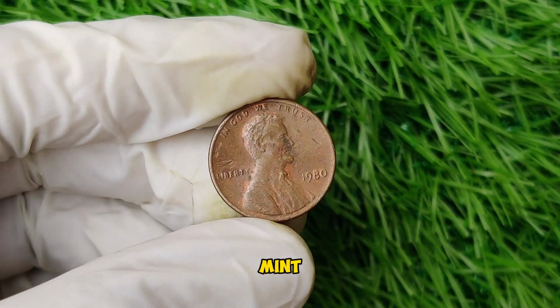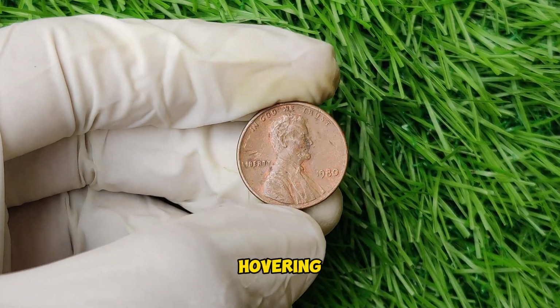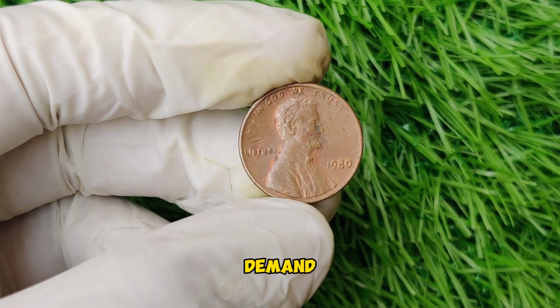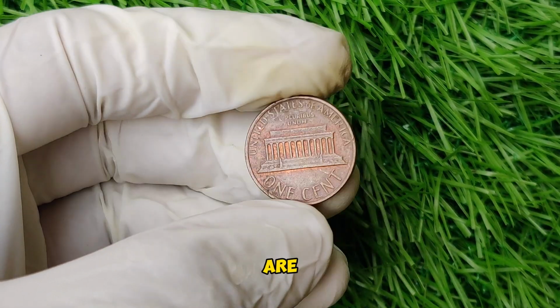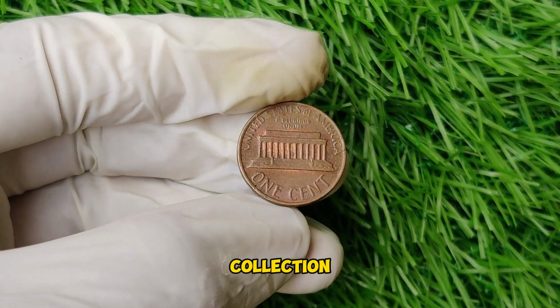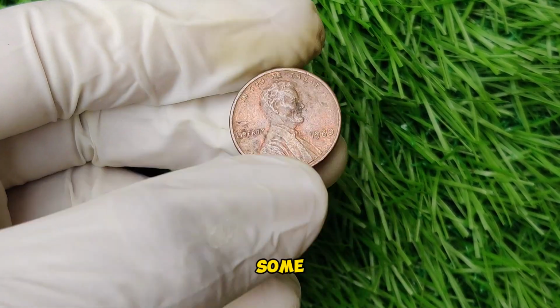But for that rare mint state 67 RD penny, the current market value is hovering around $19.20. Prices fluctuate depending on the demand and the specific coin, but as of now, collectors are still paying top dollar for these rare finds. For those of you hoping to add a valuable 1980 penny to your collection, or maybe sell one for a nice profit, here are some tips.